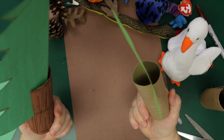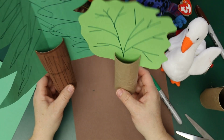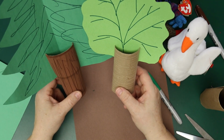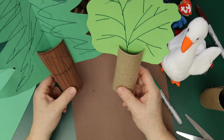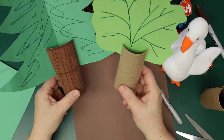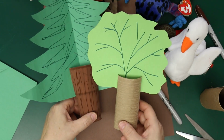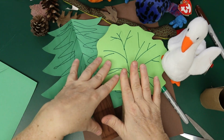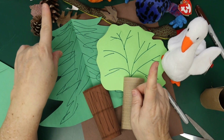I hope you enjoyed making them. They're fun. They're easy. You could put them around your room. You can give them away as presents. You could do whatever you want with them. You could decorate them differently than I did. But whatever you do, I hope you have fun and enjoy and get out in nature and take a walk and go hug a real tree. Go look at a real tree.